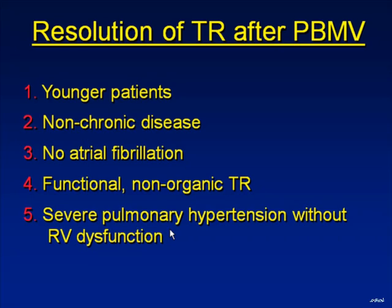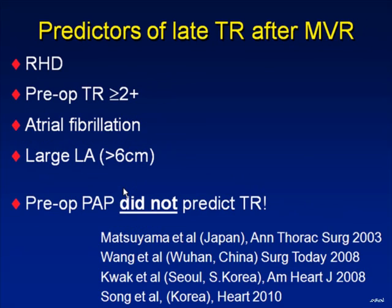Who can we send to mitral balloon valvotomy when they have TR? Maybe younger patients who don't have chronic disease, no atrial fibrillation, whose TR is functional without significant organic changes, and patients who have severe secondary pulmonary hypertension and good RV function are the best candidates, because after the mitral valvotomy, the pulmonary pressure goes down, and there is a chance for the TR to get better.